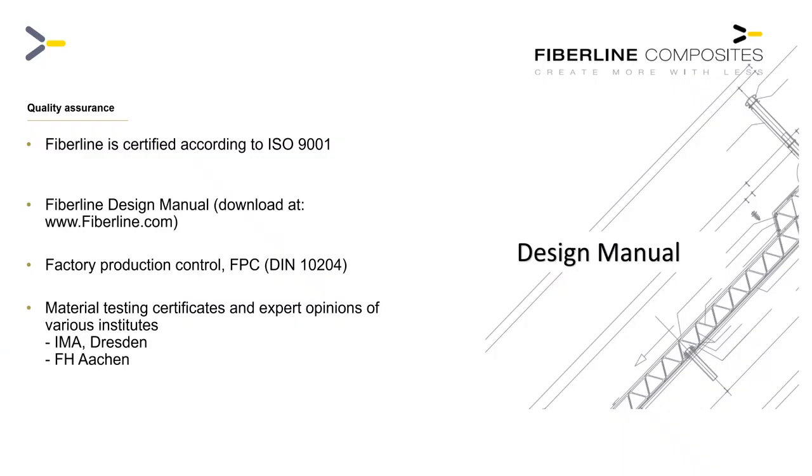Fiberline is obviously, like many manufacturing companies today, certified according to ISO 9001. And furthermore, we have a full design manual in German, English and Danish available on our website. Next to this, Fiberline construction profiles are CE marked, and we have internal factory production control. More on this later. Other than that, all our materials and new developments are tested at various institutes, for instance, IMA Dresden and FH Aachen, which is an engineering school in east of Germany.